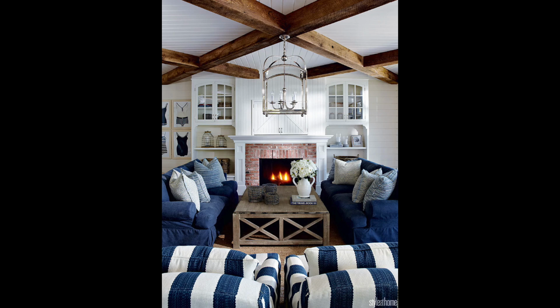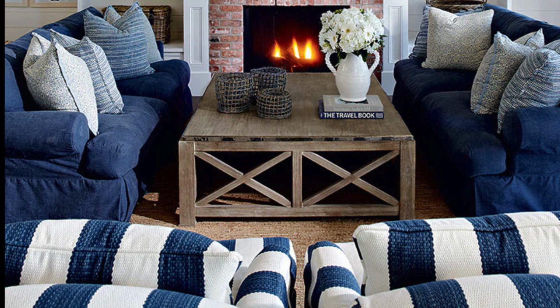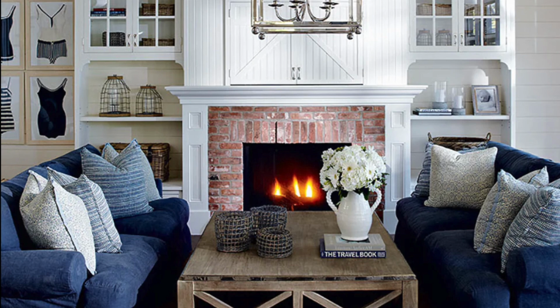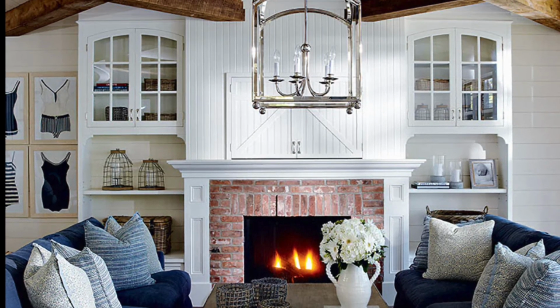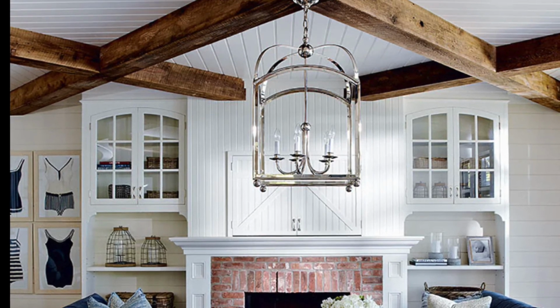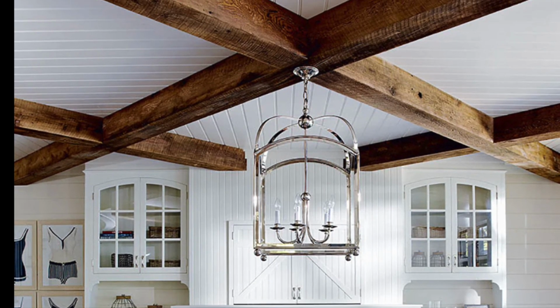I love the two sofas facing each other, and if you look closely you can see that those sofas look like they are slip covered, so it would be very easy to clean, wash, and just put back on. I also love the two accent striped chairs. But my favorite has to be that ceiling. It almost looks like it is a shiplap ceiling, and then they actually just put brown beams up there. They don't look structural. I don't know. I can't really figure it out, but it definitely caught my attention.